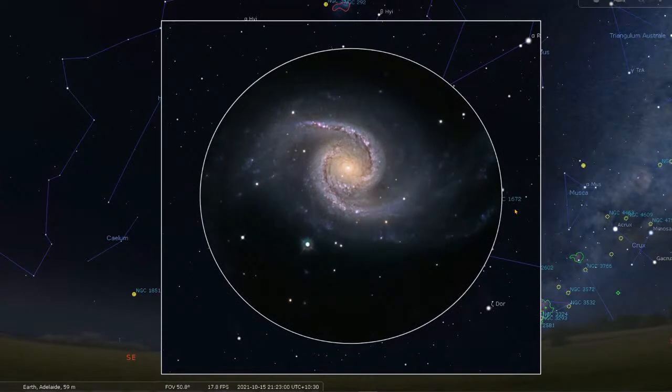And here's a close-up view of NGC 1566. Obviously, this is a long exposure photograph. You won't see it like that in the eyepiece, but you will get the idea of these spiral arms, these two bright ones here. You'll definitely see those from a dark sky. From a suburban sky, you'll just pick up the fuzzy nucleus of the galaxy.